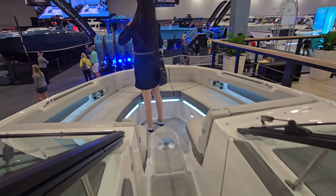Hard top, so you don't have to worry about taking things up and down. Then you also got sunroof space in there as well.